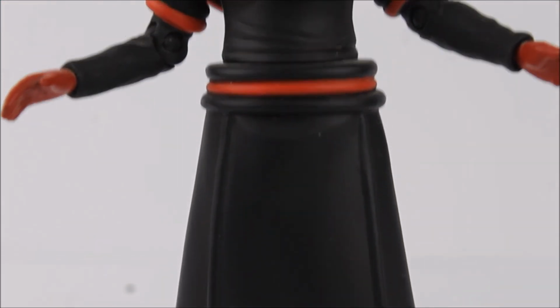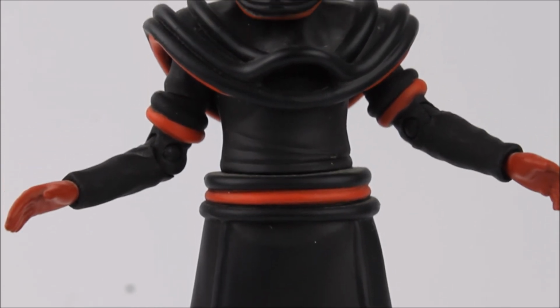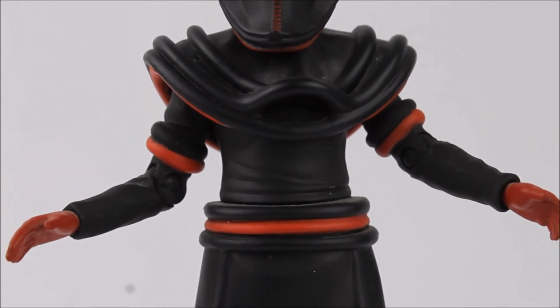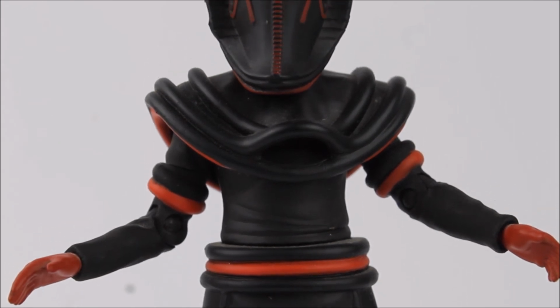Not really going to bother taking a look at the costume in detail because it is exactly the same as the original, so mostly black, and we do have a few red highlights on this, especially towards the top half of the figure, including the red hands and of course the very large shoulder section, all of which is the same as the original figure.